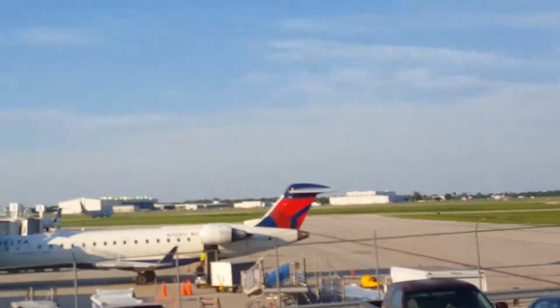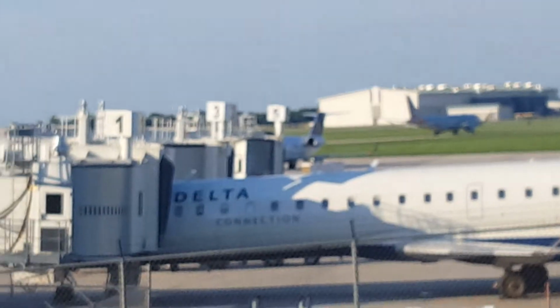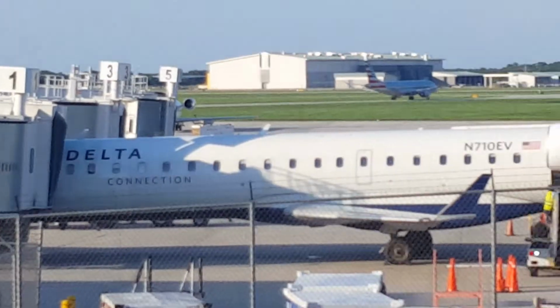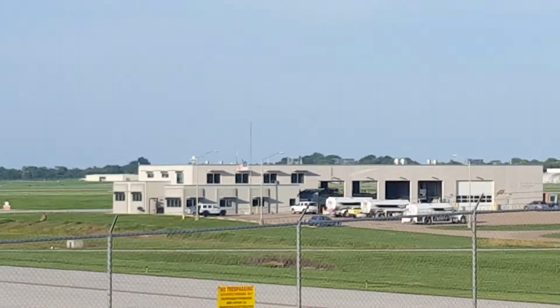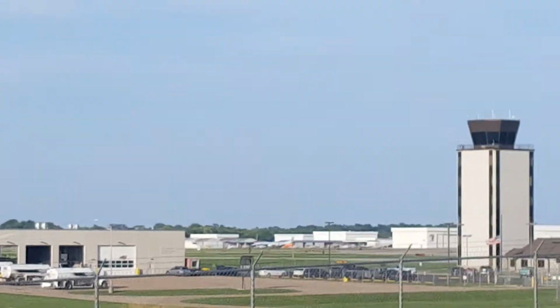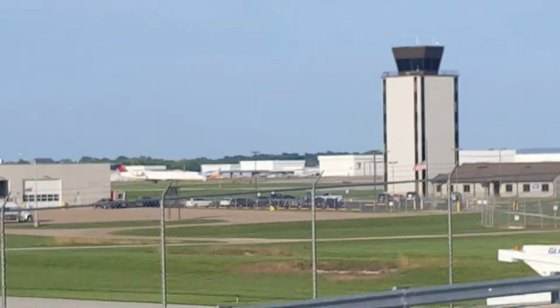Alright, let's go to the other side. Okay, we got a United CRJ, United Express CRJ 200. Moving, it's taxi. We got our American and we got a Delta. That landed way early. That's our Delta.